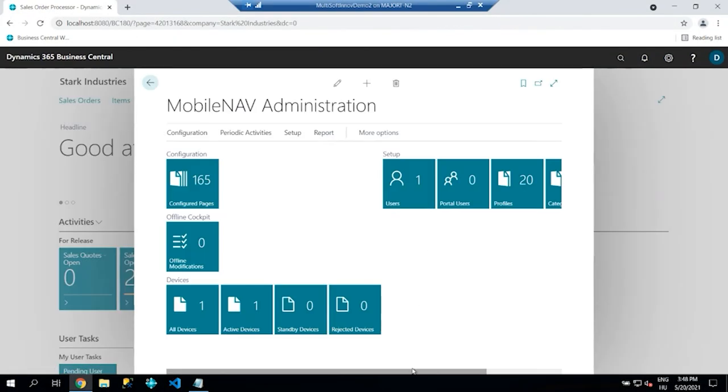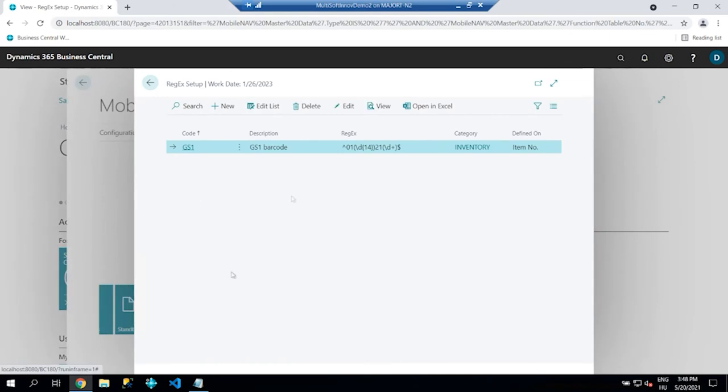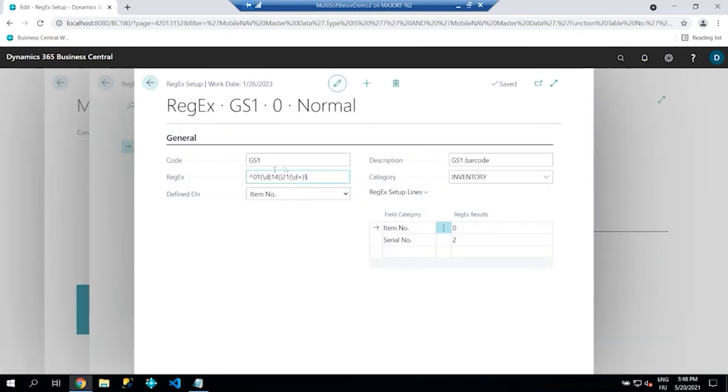So basically, we have introduced a new tile in the Mobilenav administration called regular expressions. In this configuration, I have already created one regular expression, but I will also show you how that looks. Basically, you can give it a name, a code, and a description. That's normal so far. And here you can basically define your regular expression text. You can also give a category.